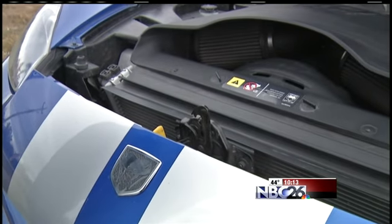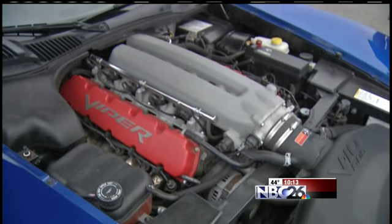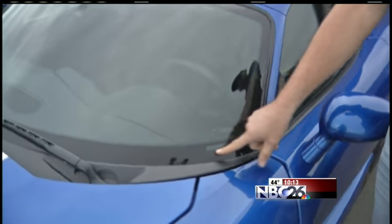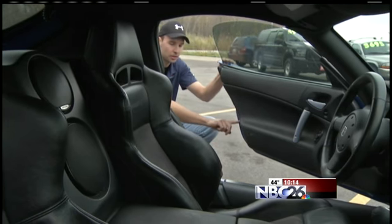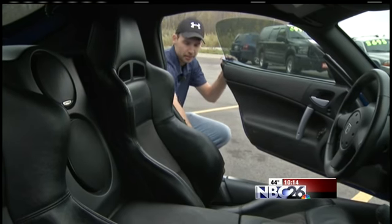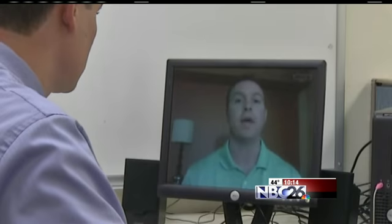One in the engine bay of the vehicle. It's on the firewall. Most of the thieves are just replacing the one on top of the dash because it's easiest. It's either going to be labeled on the door or it's going to be inside the rocker panel here. An ounce of prevention is worth a pound of cure.